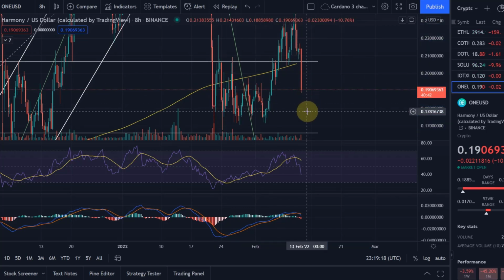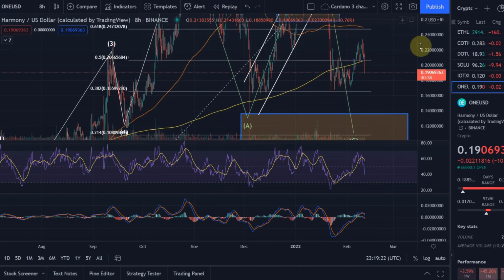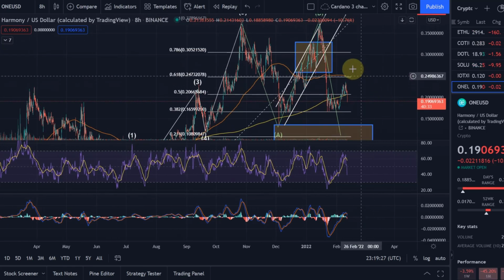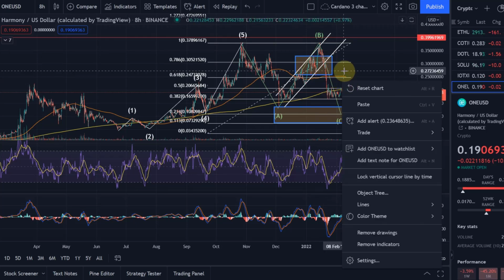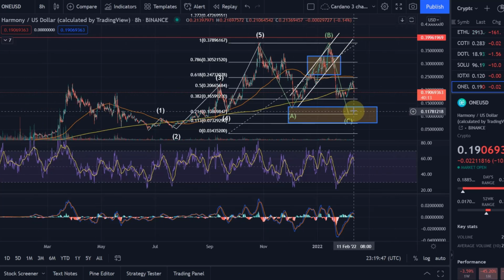Typically, when you see a fib level break, you can typically expect to see the next one at some point shortly. But overall, what we did here, if this is a wave C, which I expect, then you might be able to interpret here a wave 1, 2 up there. Then you can see here your wave 3 and 4, pretty much what Bitcoin is doing at the moment in my view. And then you get your wave 5 to the downside, and that could take us really below that wave A. That is what I expect.